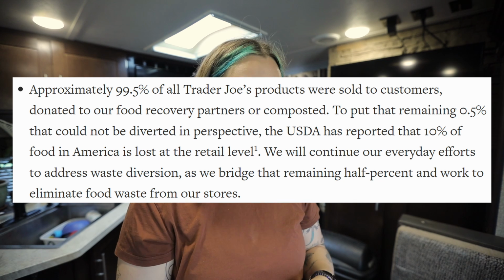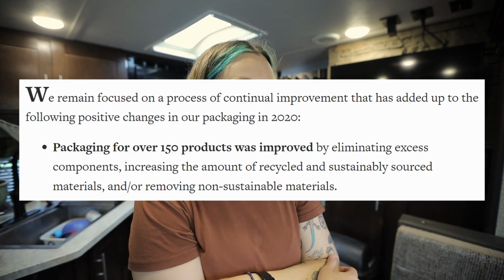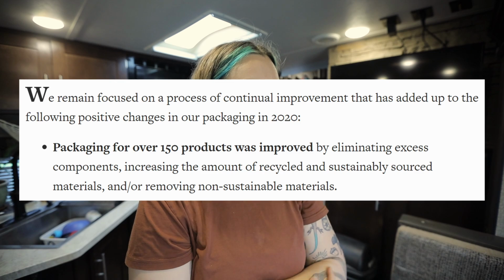And the USDA has reported that at a retail level, typically it's 10% that goes to the landfill. So they are doing more here than the average grocery store. Again, in 2020, packaging for over 150 products was improved by eliminating excess components, increasing the amount of recycled and sustainable sources, and removing non-sustainable materials.